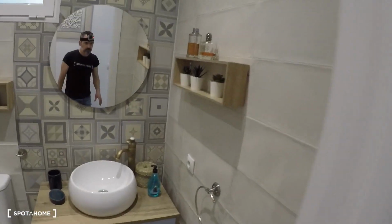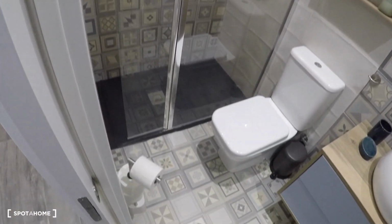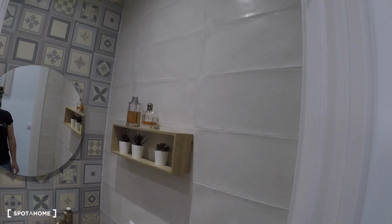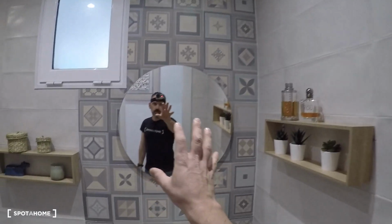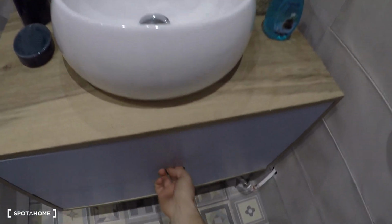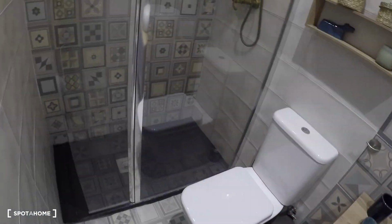Okay, so now we go to the small corridor where we have two doors. This one is for the bathroom. It's so stylish, this renovation. And in the bathroom you have a mirror, a sink, storage here, toilet and shower.